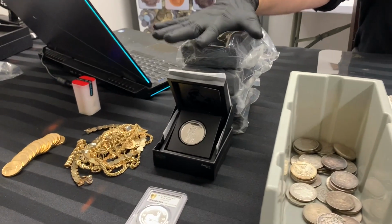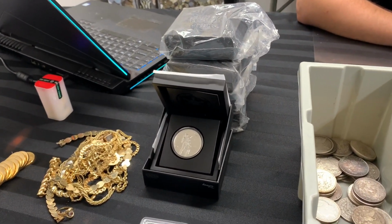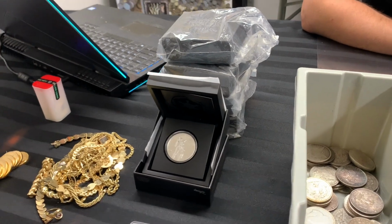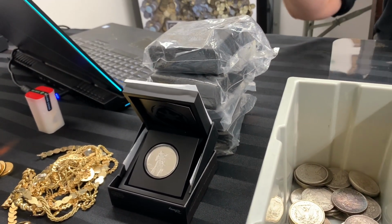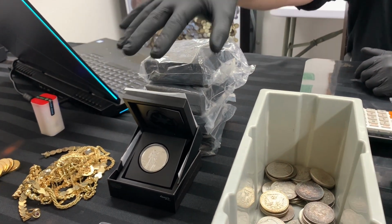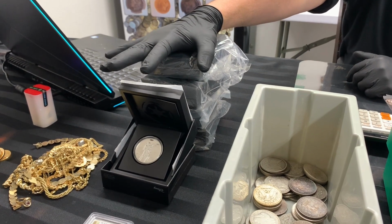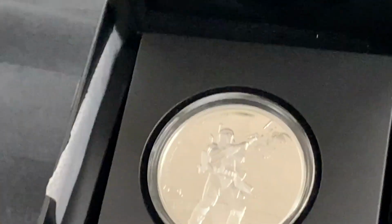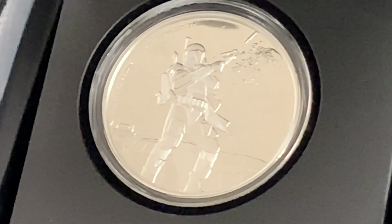What do we got? Then we get to the stuff where if you're buying this, when you go to resell, you're not going to do well. What is this stuff? All right, these are straight up collectibles. 1 ounce .999 silver coins. I think these are from the New Zealand Mint. These are the Star Wars collectible 1 ounce coins here. These things sell anywhere from like $100 to $400, and it's an ounce of silver.